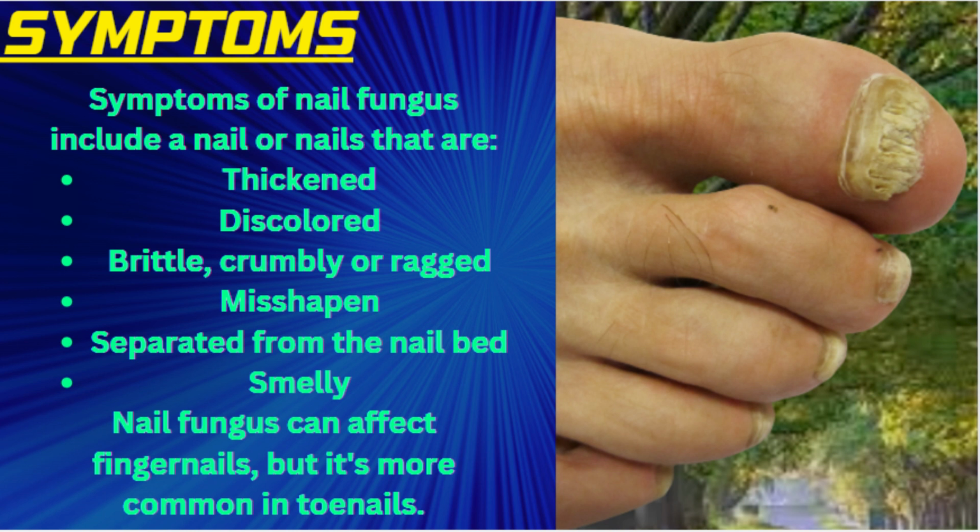Symptoms. Symptoms of nail fungus include a nail or nails that are thickened, discolored, brittle, crumbly, or ragged, misshapen, separated from the nail bed, smelly. Nail fungus can affect fingernails, but it's more common in toenails.